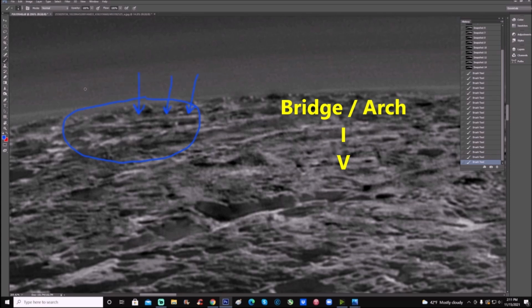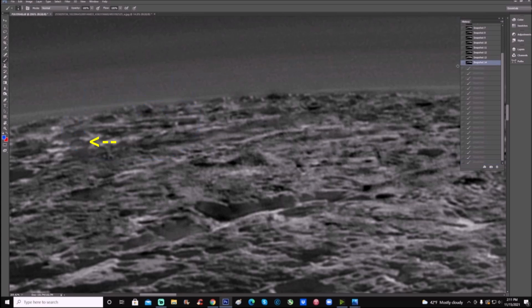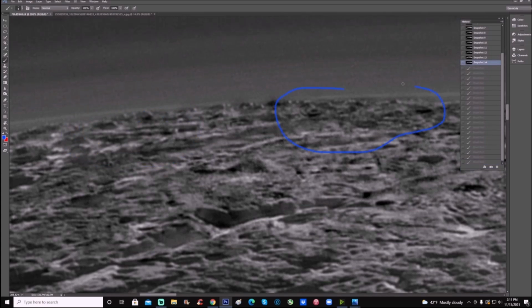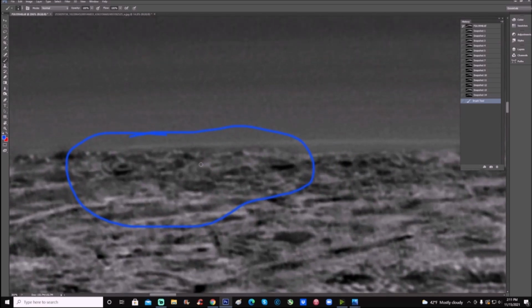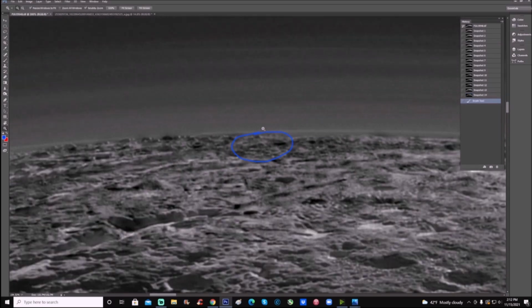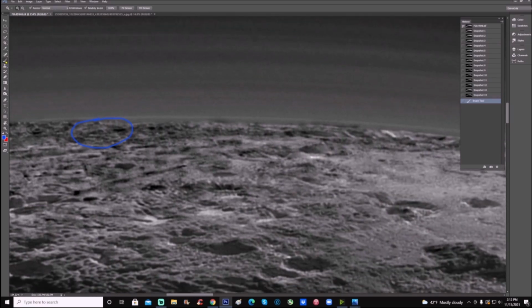Okay. We have this arch type object right here. You can see that. All these pieces back here. Especially this item. I didn't really get into this one too much. This one right here almost looks like it's doing this. Of course, this one looks like it's separated. This opening's here. See that? Again, more and more structures, objects. To me, this area alone looks like there's multiple things sitting here. We'll zoom into that.